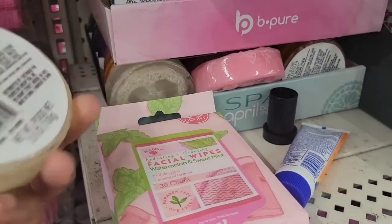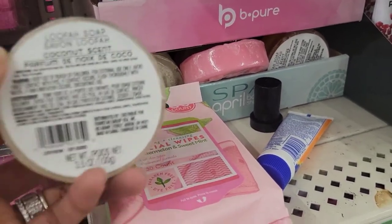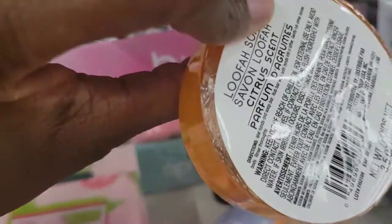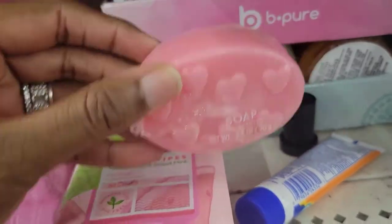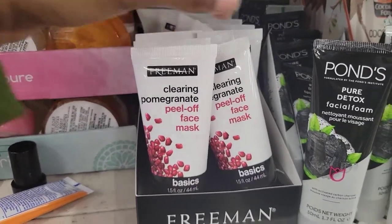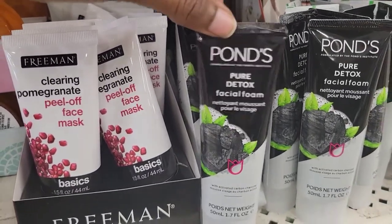Y'all excuse me, I just like saying flavor because there's so many different options. I know it's scent, but flavors just sound better to me. But they have it in the coconut scent and in the citrus orange scent, and then they have it in the rose scented soaps. They have the Freeman Clearing Pomegranate Peel Off Mask. They have the Pond's Facial Foam Mask and Detox Mask.